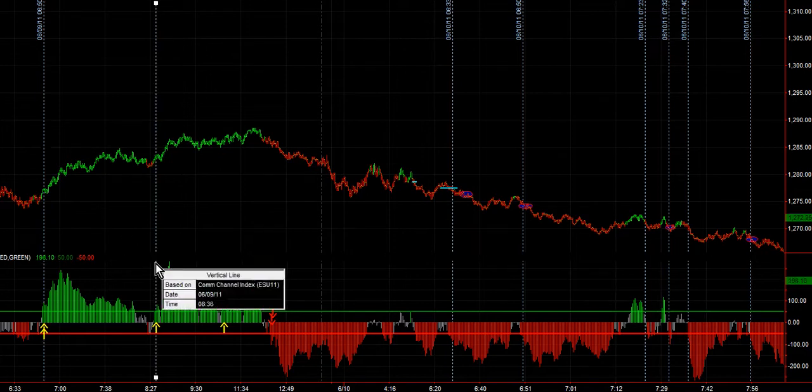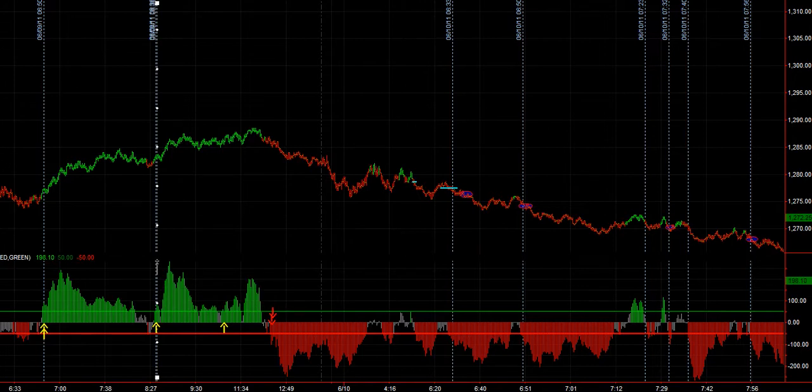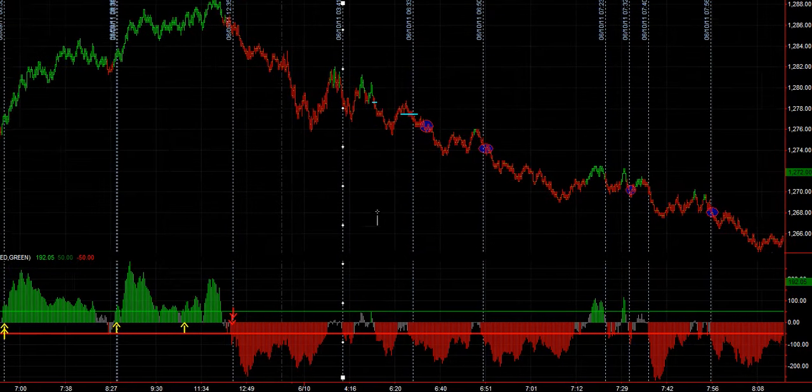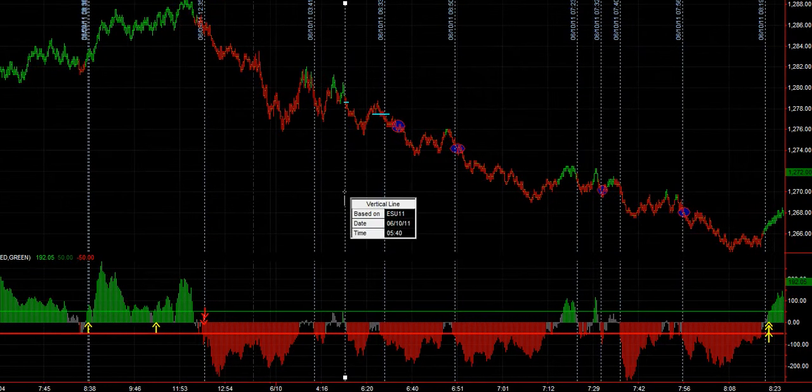So the indicators are not the end-all be-all of day trading. They are a guide to give you some clue as far as where and when to go short. So they can hold you back from entering too soon, and they can also get you to go short right at the right time. So it's just a tool, but what's happening within the price is really the key.